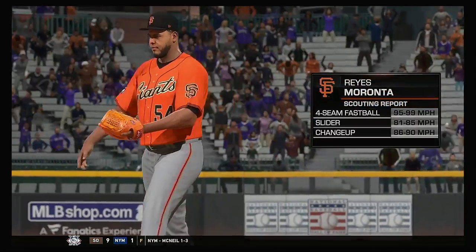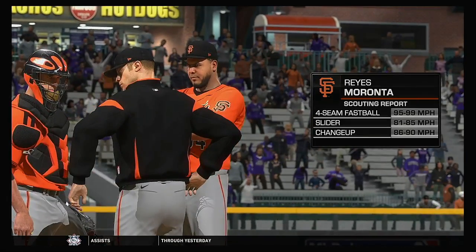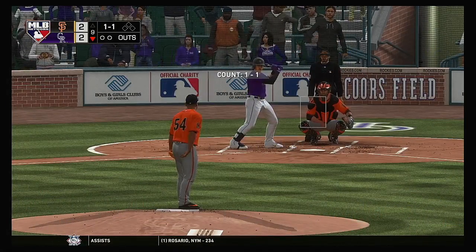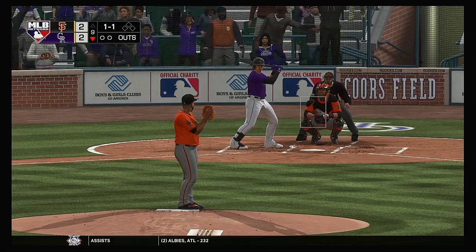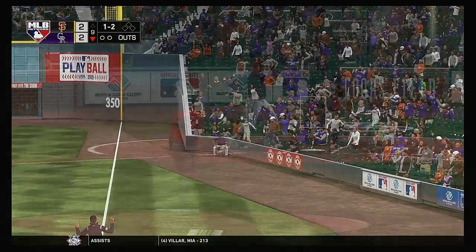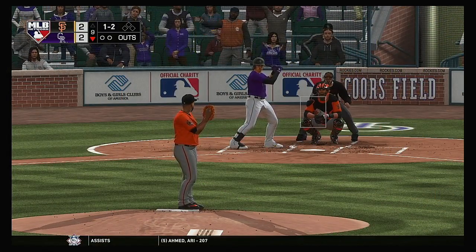Reyes Maranta will come on now, and he'll slide into the seventh spot in the lineup following the double switch. Evan Longoria will also come on now as he'll move into the pitcher's number nine hole in the order on that double switch. Batting first, number one, Mauricio. 1-1. Now a swing and a fly ball. And it's a foul ball. Evan Longoria.